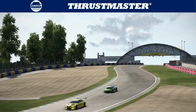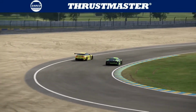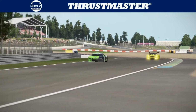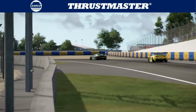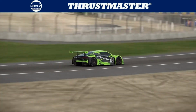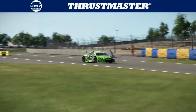Dylan having a little look on the inside here in turn number 4. Yolen going very wide. That's allowed Dylan to actually take that pass quite easily. A little flash of lights as appreciation. Not sure whether Yolen had actually let him go by or whether that was a mistake. But still great racing and respect all round.